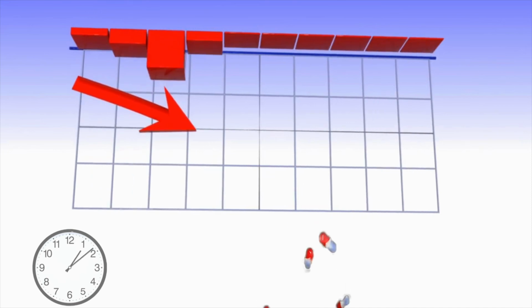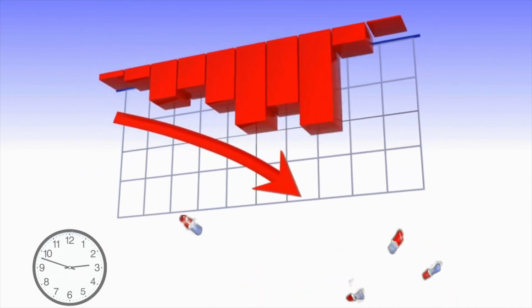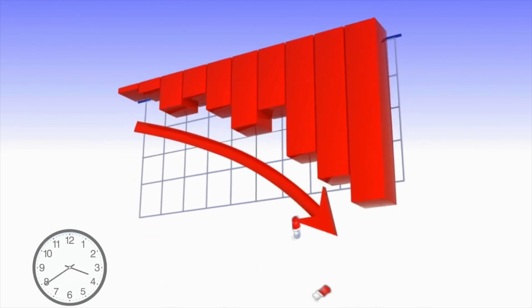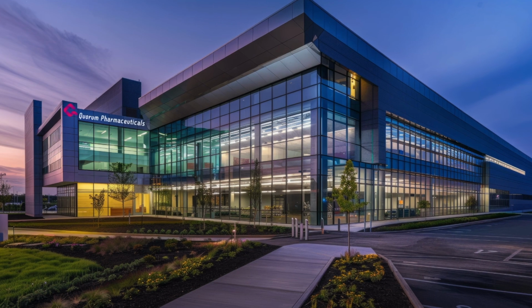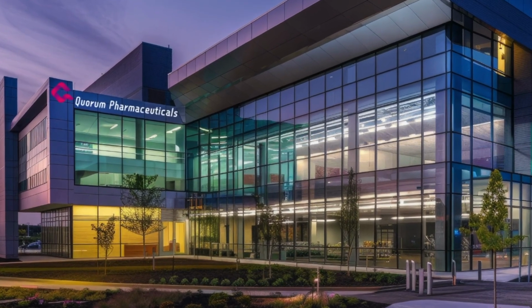Imagine the cost of significant downtime in a pharmaceutical manufacturing facility, where every hour offline can result in substantial financial losses. This was the reality for a pharmaceutical company struggling with a critical centrifuge problem.